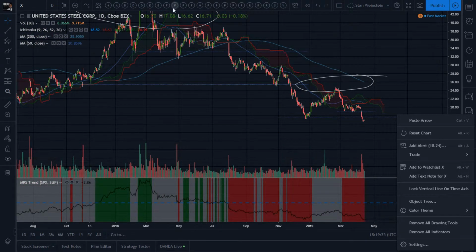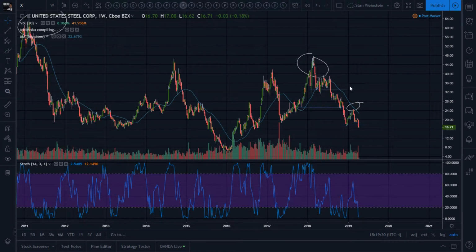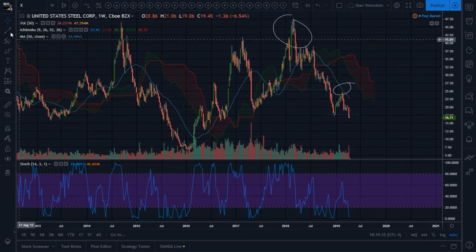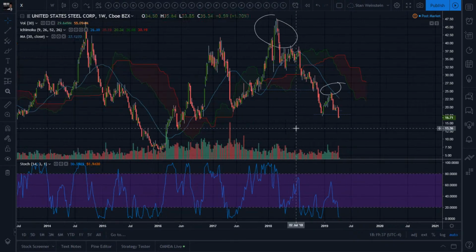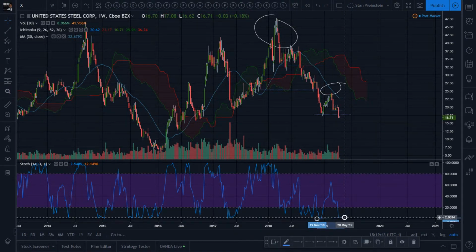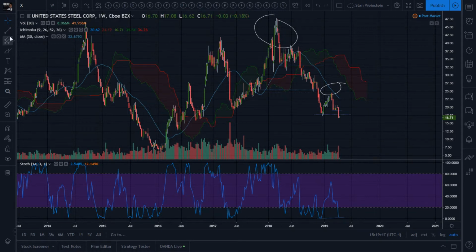We could dig deeper. We could look to see if we have some weekly divergence with the fast stochastic. Remember the fast stochastic on the weekly? It's a good reservoir. When you have weekly divergence on the fast stochastic, it could give you fuel for the next move up. But remember, you can't just take it in a vacuum. You need to add it to the weight of evidence that, oh, okay, we could be turning around right now.